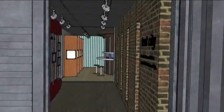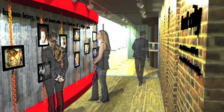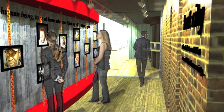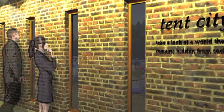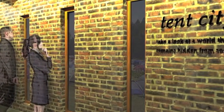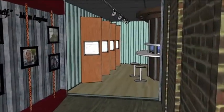This is the gallery container. On the left side of the container are framed portraits of various homeless individuals. Rusted chain links were used to attach the portraits in the built structure. While in the gallery container, a brick wall with windows invites guests to look outside into a central courtyard which features a hidden community known as Tent City.